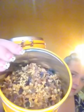And this one's a lot denser, so it doesn't fill up the tin. It's like half full. But it smells absolutely amazing. It really does smell like banana nut bread. I mean, it's heavier because it has all those chunks of nuts in there. I can't wait to try that one.